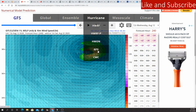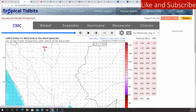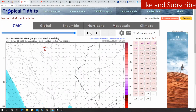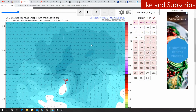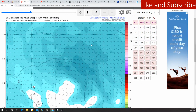And that's the GFS model. The GFS peaks this at 40 miles per hour. The GFS has just been bad this year. I don't think we should really rely on it that much. Yeah, most of the models you can't even rely on because they're not that good.